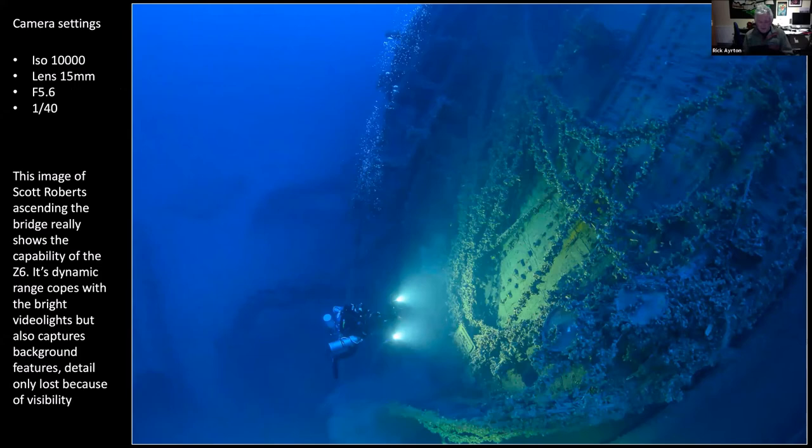A few years ago, it would have been unthinkable to be able to show a decent image taken at ISO 10,000. I wouldn't take the D500 that far even now. I think this image shows it quite clearly. There's good detail in the foreground. I'll just point out a few things here. So we've got Scott here. He's got his video lights on. There are also lots of dark shadows, and it illustrates the fantastic dynamic range as well of the Z cameras.